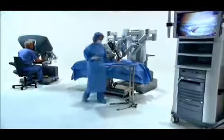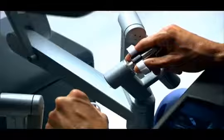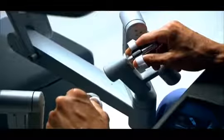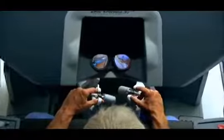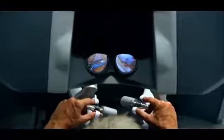The new device features an improved camera and more responsive controls. Doctors use hand and foot controls inside a console to manipulate the device, which is poised above the patient. The cameras can give surgeons a nearly 3D look at what they're working on.